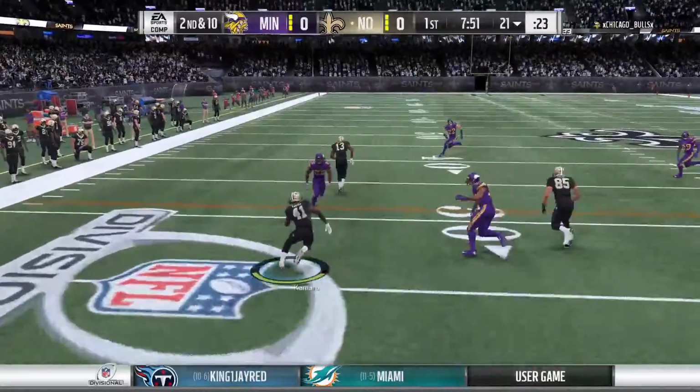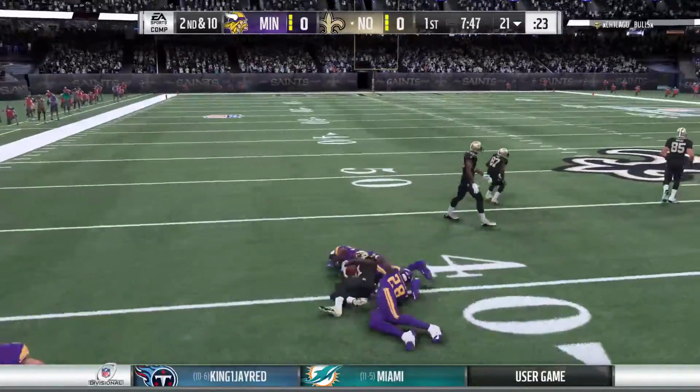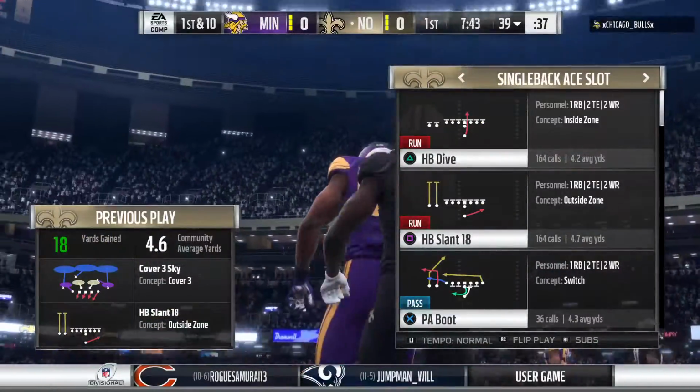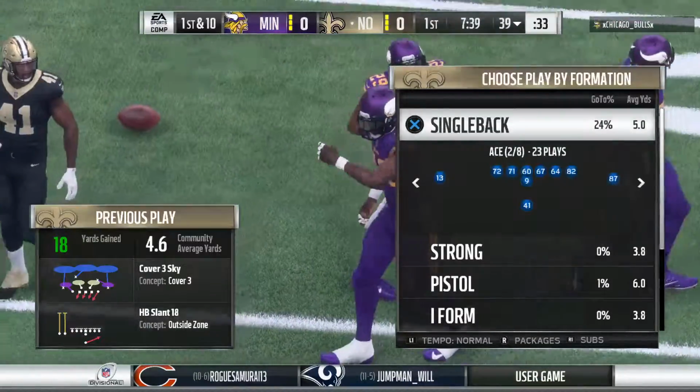The first carry now, this is Alvin Kamara. Oh, and now he bowls him over, and he gets this one just shy of the 40. They'll mark him down at the 39. He goes for 18 there as the drive will continue.